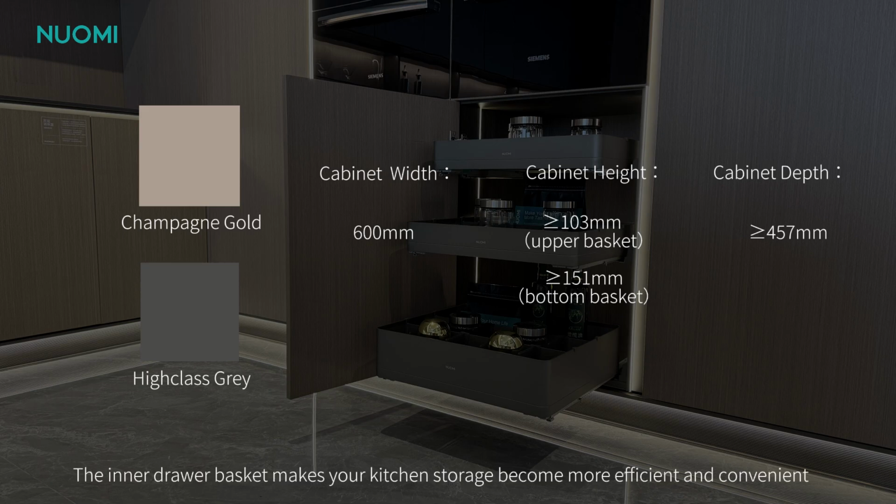The inner drawer basket makes your kitchen storage more efficient and convenient.